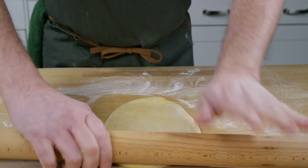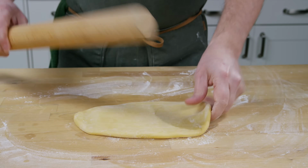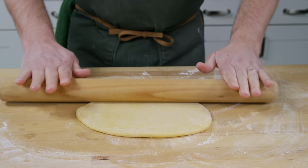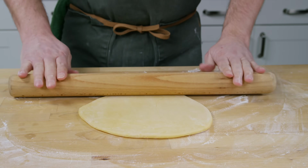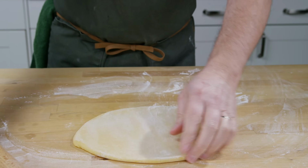So we're going to roll this out. Use whatever you have for a rolling pin, and don't be afraid to pick up the dough and move it around. It is very pliable. It's not going to rip and tear, or it shouldn't rip and tear. Now, you see how the dough is pulling back on itself and is not really rolling out very nicely?